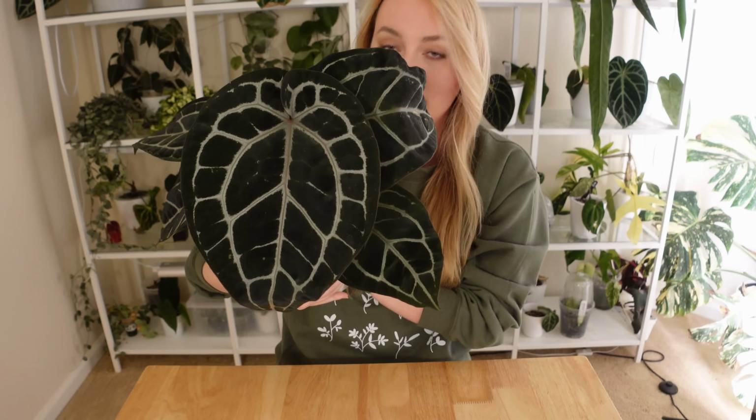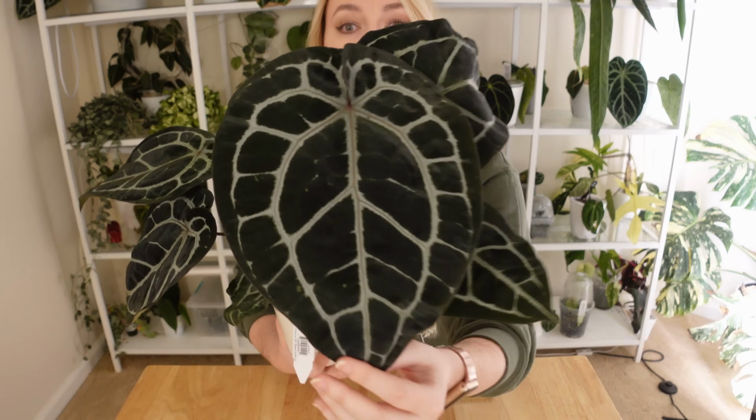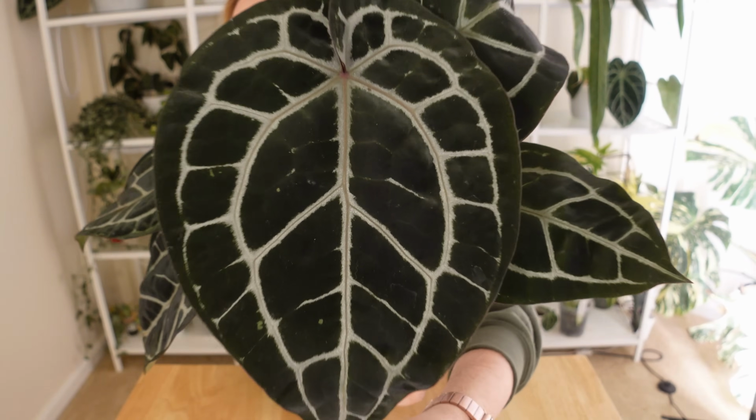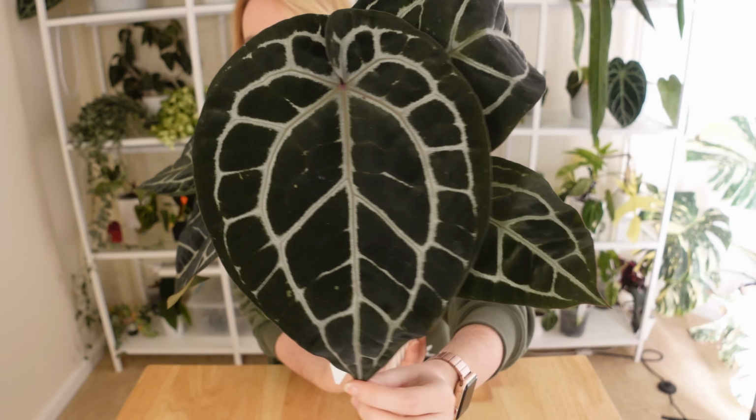I feel like I've been babbling enough. Let's just go ahead and pull out the one that I got. So this is the Michelle that I ended up picking up at Home Depot. There's actually 2 plants in this pot. This is the first leaf that I saw against the saran wrap, and this is the leaf that really drew me in. It's pretty perfect, honestly, for being transported and all of that.